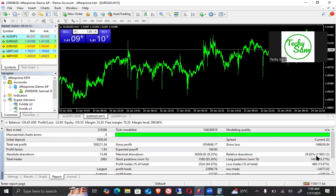Why do you think the drawdown figures increased? Because I think last time this was 30% and this was maybe 15%. I can't remember, 11%. Yeah, this was 11% last time. I think the reason is because we increased our risk. Yeah, we increased our risk as well. So that's why we had these figures.